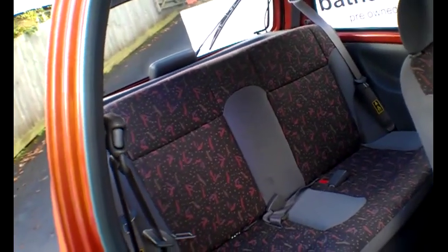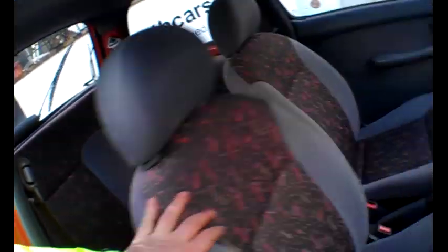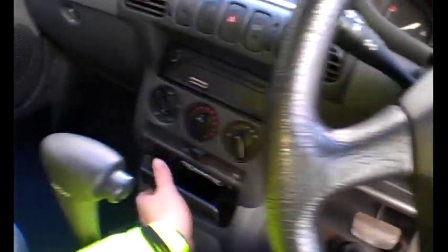5-seater, this one. 2 inertia wheel safety belts in the back with 1 lap belt in the middle. Look at the driver's seat, really spot on. Carpets just need a clean, a little bit dusty inside here. Needs a bit of a valet, won't cost much, as you can see.